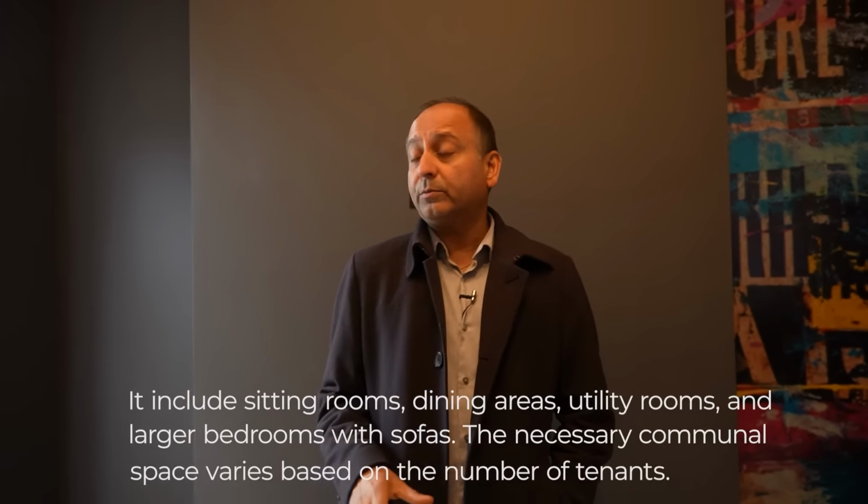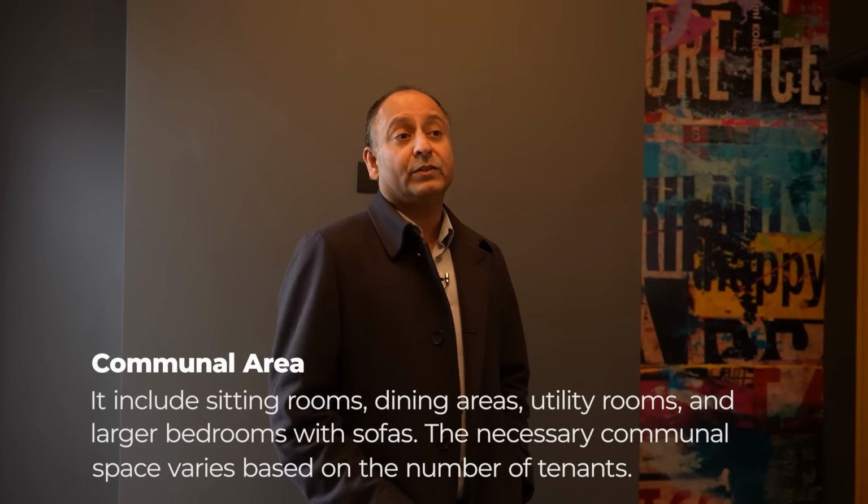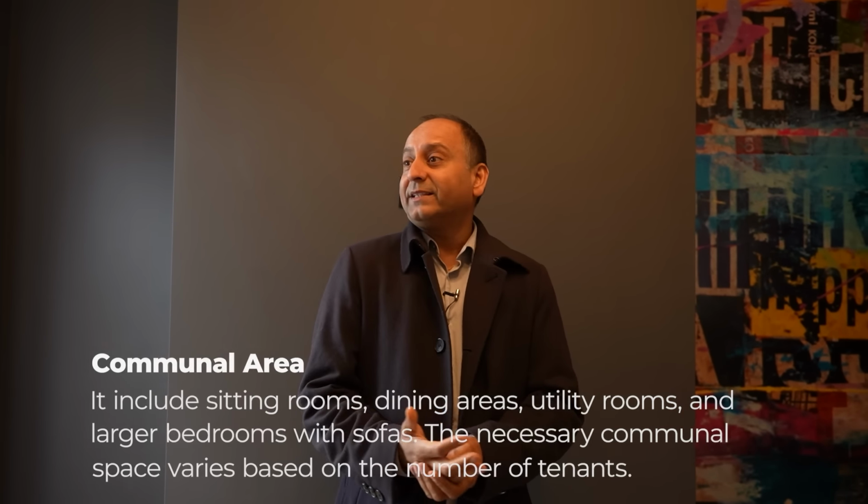So right now we're standing in the lounge area. So this is the communal space. The communal space is very important, especially when it comes to valuations, because valuers will require a communal space. A mistake that many people make is they don't leave the communal space. And what happens is they don't get a valuation. They get a zero valuation. So the communal space is important.